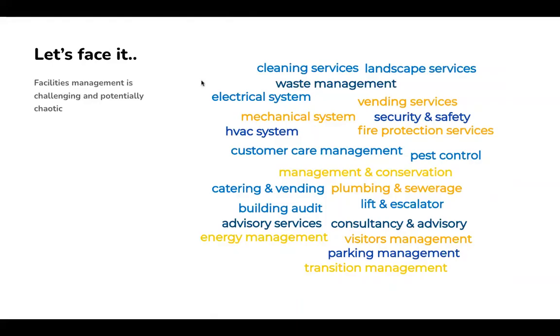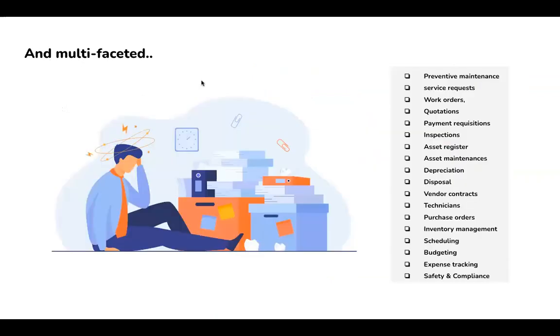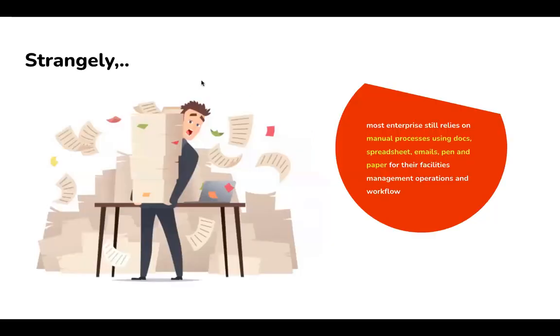Okay. So basically, let's face it, facilities management is challenging and potentially chaotic. It involves so many activities, such as banking services, mechanical system, HVAC system, visitors management, parking management, and so on. Also, it is multifaceted. Facilities managers have to take care of preventive maintenance, service requests, asset register, maintenance, depreciation of those assets, manage your vendors, your technicians, inventory management, budgeting, and so on.